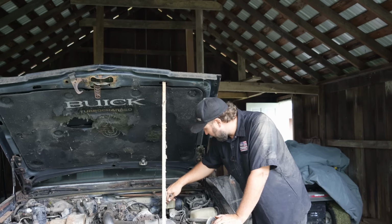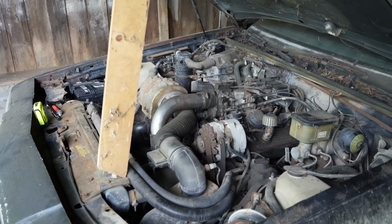Okay, I'm gonna lean in, touch the key, and see what happens here. Ooh, that didn't sound good.